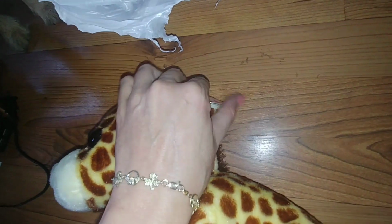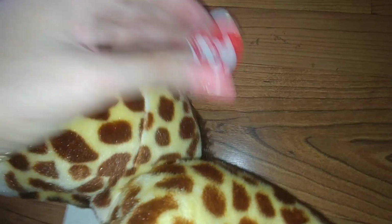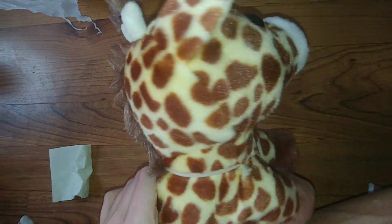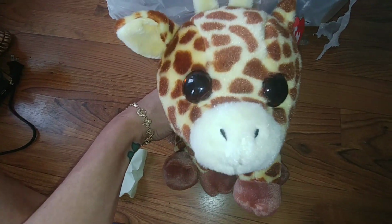And it is a tie. Let's see what his name is. Oh, Peaches. That's so cute. So this is a cute little find, and like I said, I don't see anywhere where anything's wrong with it or any stuffing's coming out. So this is the first thing in the bag.